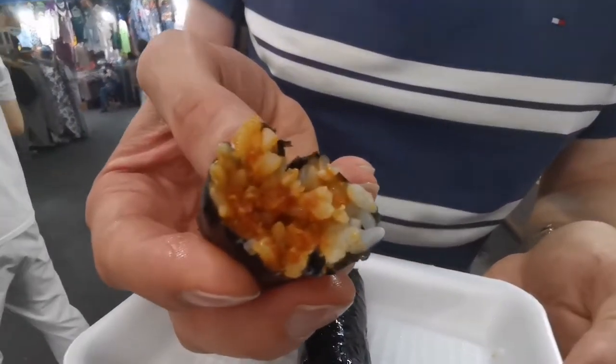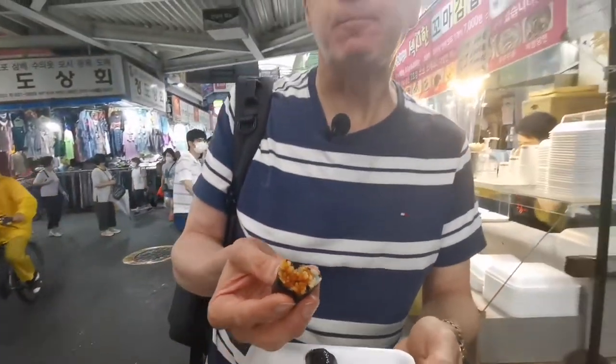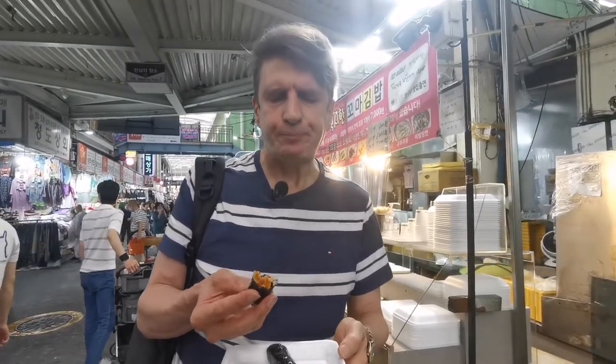Texture of the rice is great. The gim on the outside, which is the seaweed paper, foiled just enough to keep it from breaking or drying out. Wow. Great rice texture. Chewy rice. That's what you want. You don't want soft rice. You don't want hard rice. You want chewy rice. She nailed it.